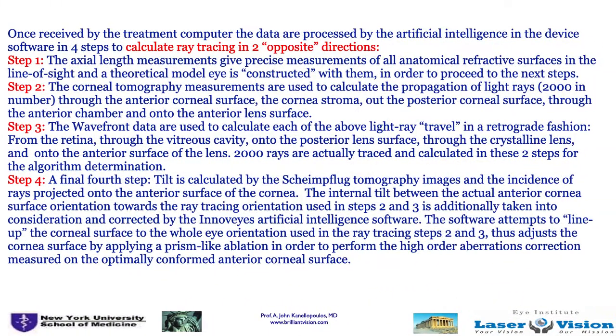And these data are now from the single device transferred into the magic, so to speak, Innovi software. And what that software does, and this is the most important step I want you to pay attention to. Step one, it devises from the interferometry data an individual model eye for each patient's eye that is measured. Now, remember, up until now, every other technology uses a standard Gullstrand eye for this calculation. This is a new, so to speak, avatar eye for each individual eye that's being calculated.